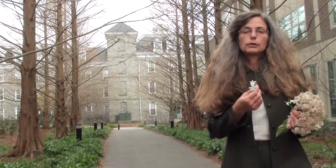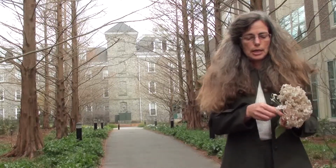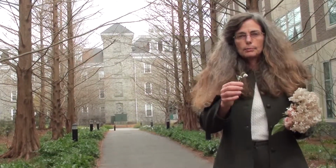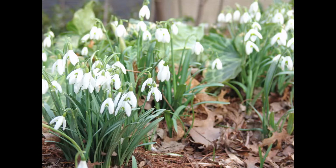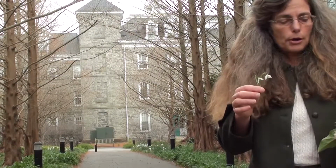So now we have a couple of early spring bulbs in bloom, a white form of Chionodoxa. All of the snowdrops are just about over, but here are a few remnants of that. So this creates white sheets in March.